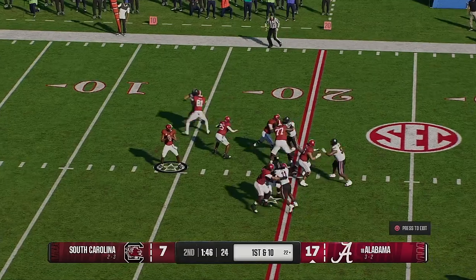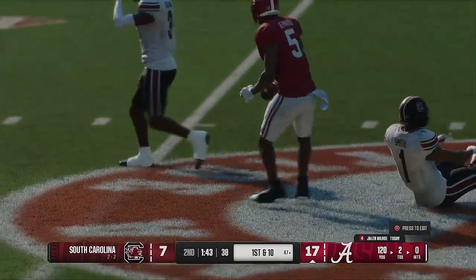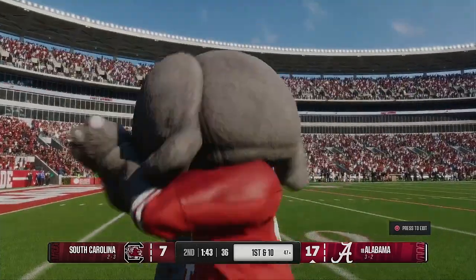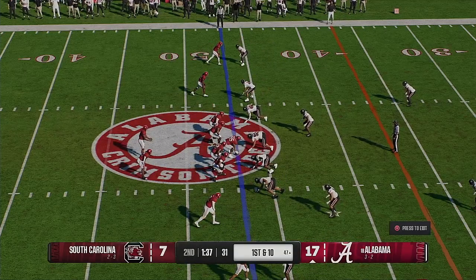Wants to throw. It's Milroe. He unleashes a long one. He's got it downfield for a huge gain. And he was loose and not stopped until he gets to the 47-yard line. The Crimson Tide comes to the line with a first and 10.